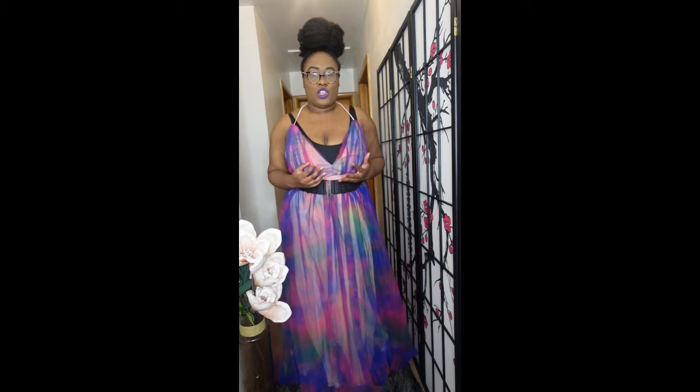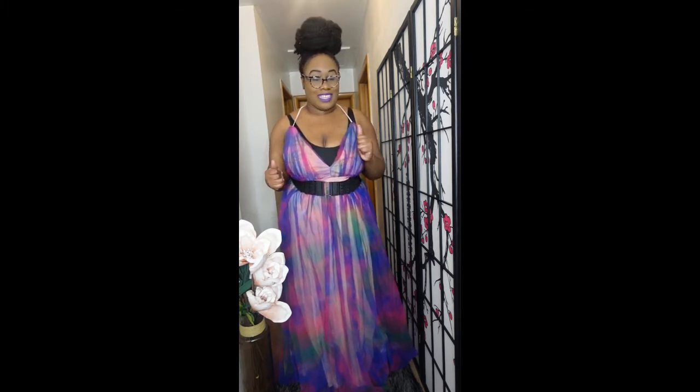Okay, your silence is up. You know why I fell in love with this dress? Simply because of the color. I love pink and I love a little blue up in here. It reminds me of a mermaid, kind of a butterfly color. And I love poppy colors. So this dress is a yes for me.